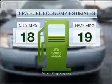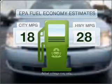Presenting the 2009 Ford Taurus. This is the set of wheels you've been looking for. In the city or on the highway, you'll spend less time at the pump with this fuel-efficient vehicle. With a solid six-cylinder engine connected to a smooth-shifting, six-speed automatic transmission, stand out from the crowd with premium wheels.